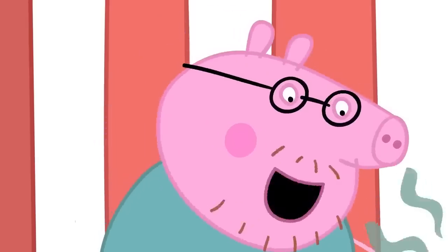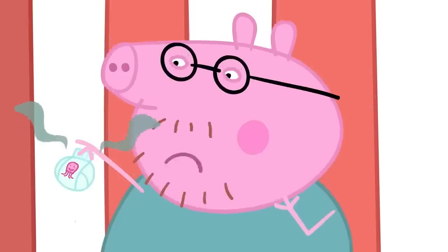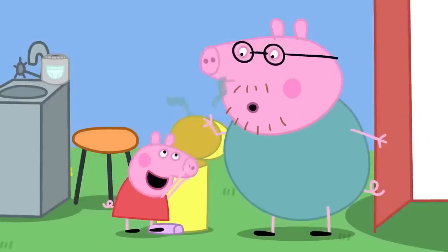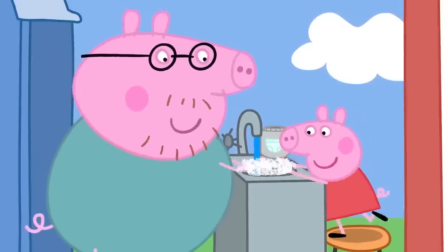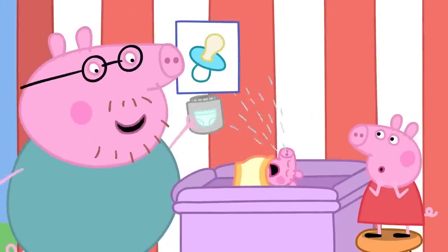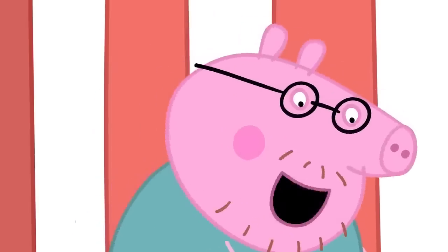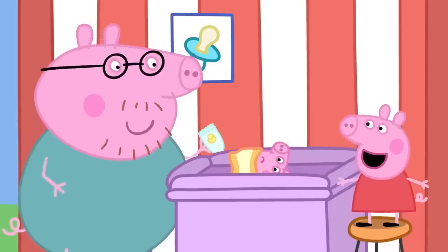First, we have to take off the dirty nappy and put it in the bin. Where is the bin? Ooh. Here it is, Daddy. Oh. Now we must wash our hands. Add a dab of cream. Whoa! Whoops! Sorry, Peppa. Now, finally, a clean nappy. Can I do this bit, Daddy? Of course, Peppa.